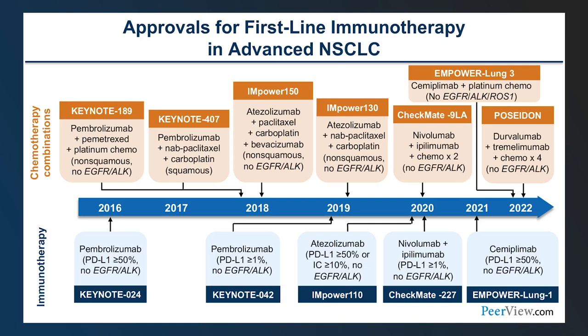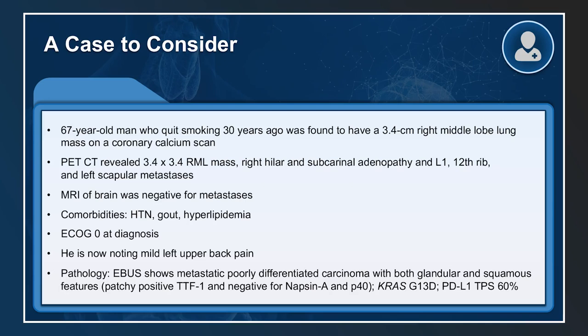I think one thing that's very important about all these regimens is these include patients without EGFR and ALK mutations. This is important because you can have a PD-L1 score with concurrent EGFR ALK aberrations, so we should not act based on the PD-L1 score by itself. We must look at the totality of the genomic data, including EGFR and ALK. And so let's start with a case to get us going.